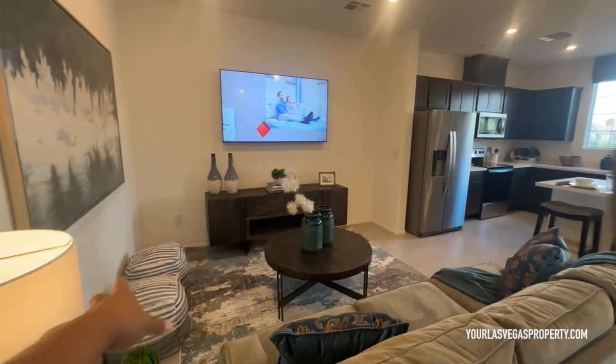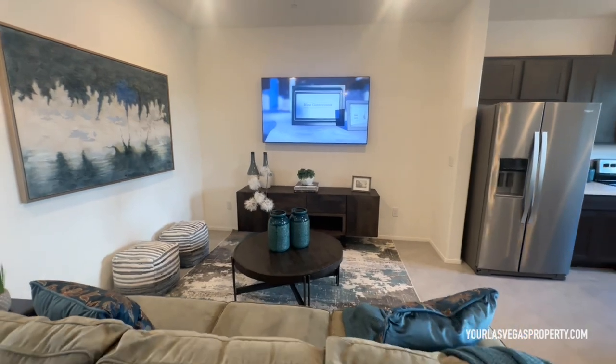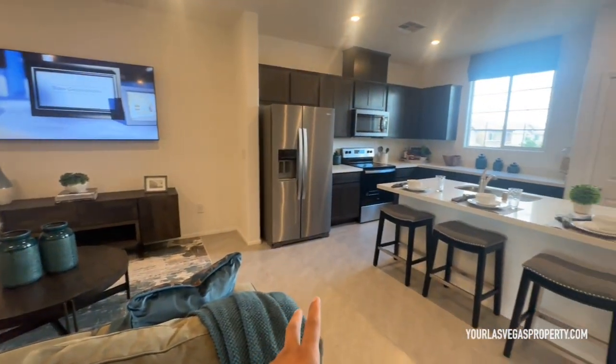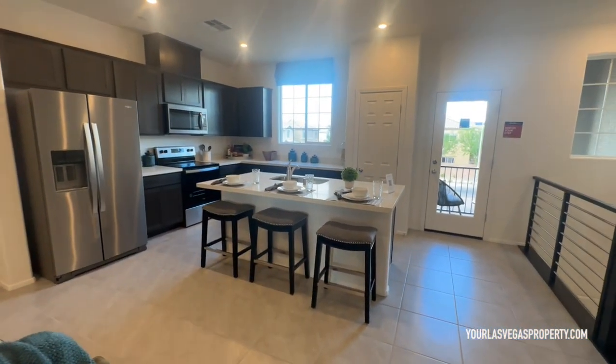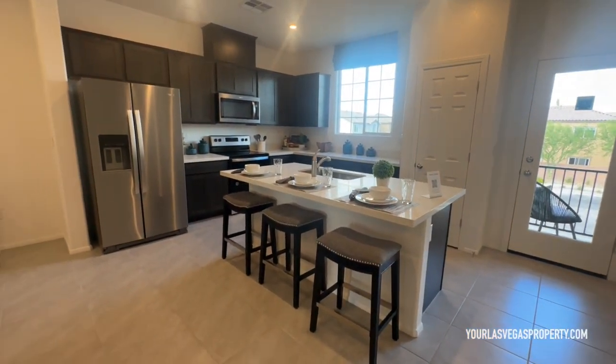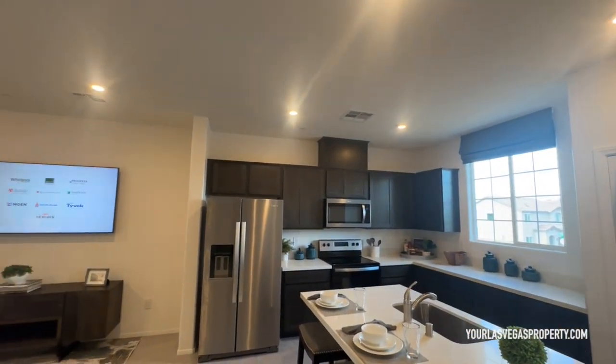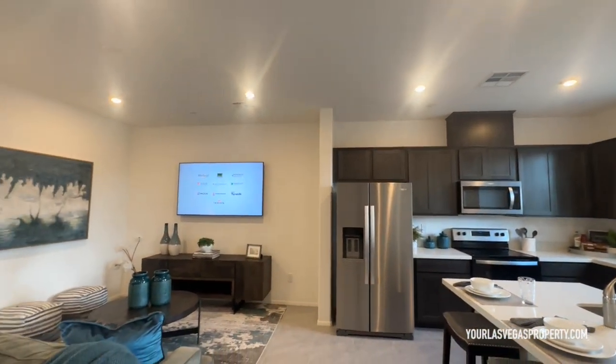If you remember, the previous house had the kitchen on this side with the counter over here. And the difference between this one is you've got a standalone island, which is a really good size island. You can obviously tell there's three stools right there and they can fit there comfortably. Not bad.